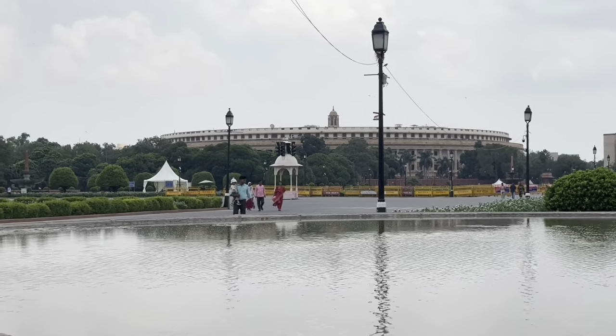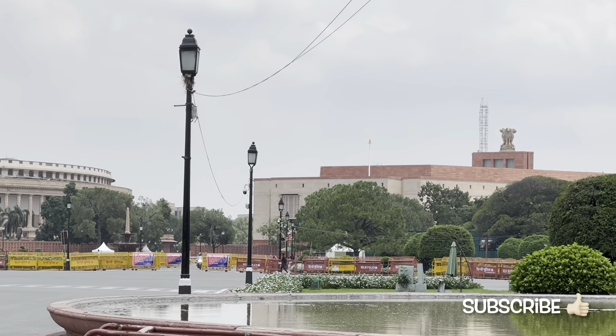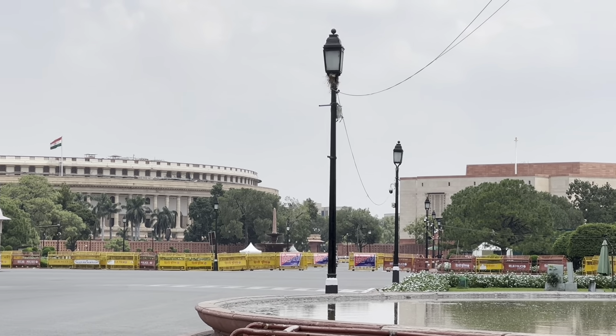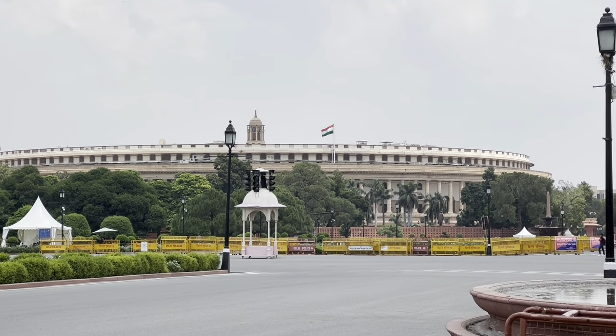The Parliament's design is a blend of circular and semicircular structures, reflecting India's diverse culture and unity in diversity. It's a sight to behold, showcasing the grandeur of our democracy.